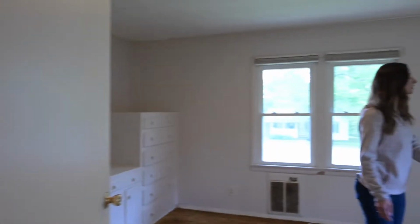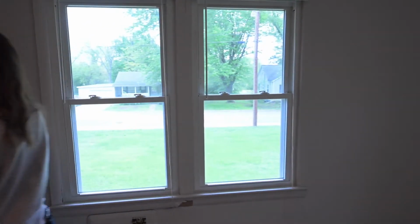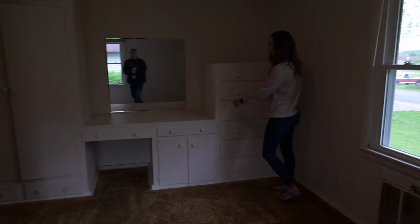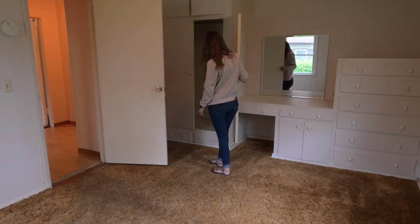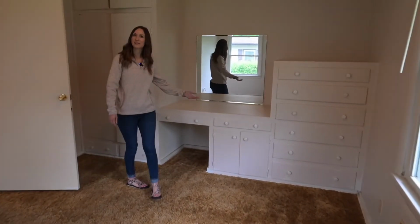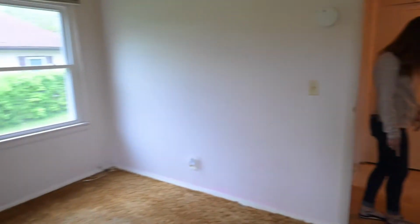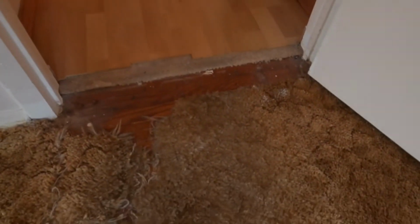Right through here, you have your bigger of the 2 bedrooms. Nice size, nice windows. And I love these built-in drawers. Another built-in closet here as well. Little makeup area. You can put your TV up there if you watch TV in your room. And John, I want you to look, but it does look like there are hardwood floors underneath this room at least.